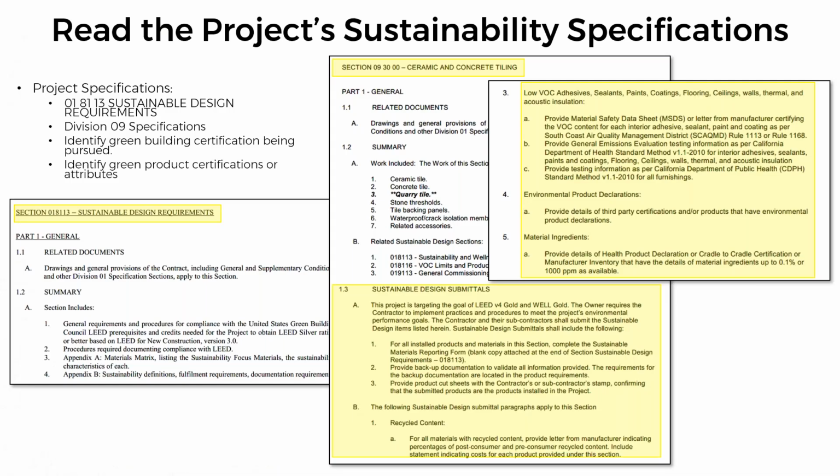If there are sustainable specifications or sustainability requests, it's important to identify the green building certification being pursued and communicate that to the manufacturers when you're reaching out, after which the project team should educate themselves on sustainable attributes that are needed to meet the certification system's goals and find products that meet those requirements. So reviewing specifications is a great place to start.